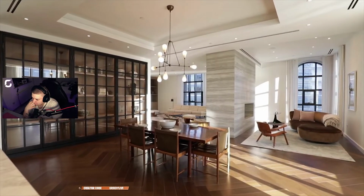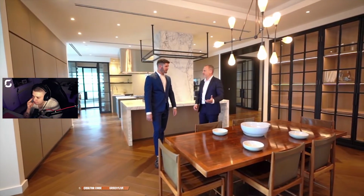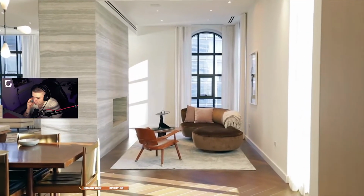And this is kind of an informal dining area. This is where you probably eat lunch, maybe have breakfast, hang out, have a cup of coffee. It's a much smaller, intimate living room space.